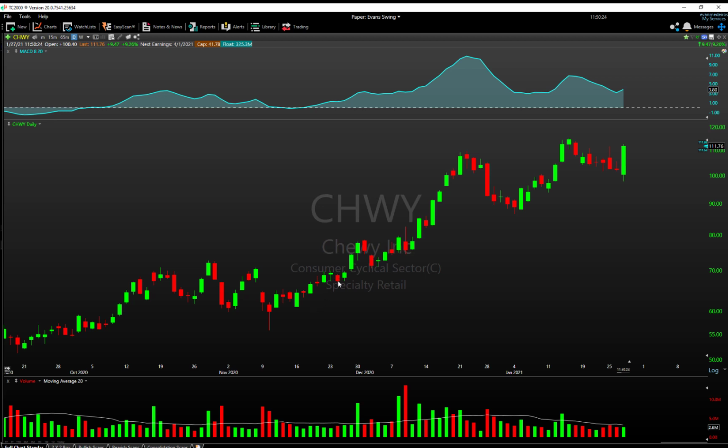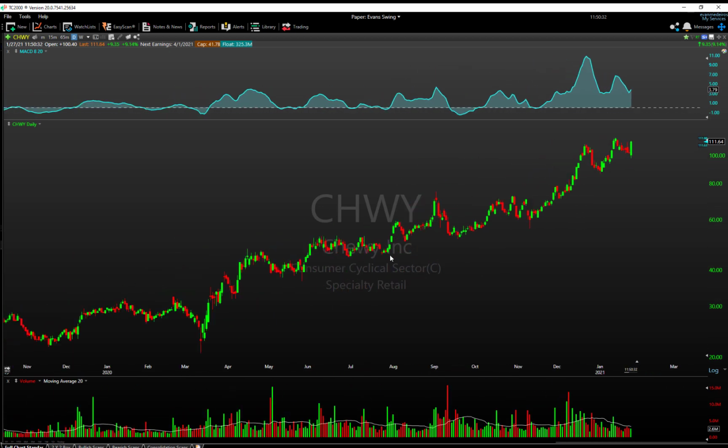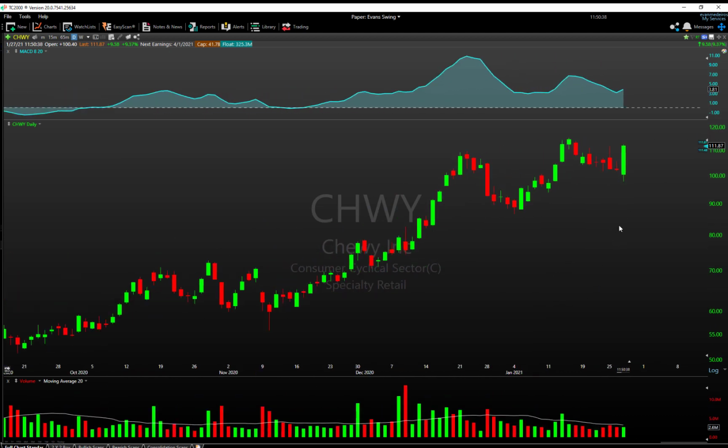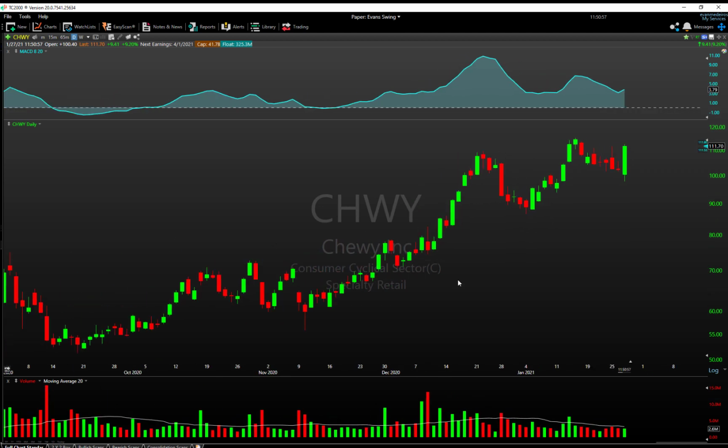The first here is Chewy, CHWY, and this one is hitting our pullback strength scan. If we zoom out here, you can see we've got a stock that's been just chugging along higher. This is on the retail side. Notice today's bullish engulfing bar, and it's also an expansion in range. It's probably going to be heavier volume by the end of the session, and it's obviously outperforming the market very nicely today. I think earnings aren't until April, so we get some time here, and it looks like a pretty actionable, quality-looking technical setup. So pullback strength scan, Chewy on the daily chart, working higher as we speak.